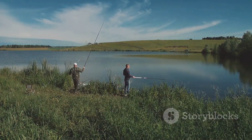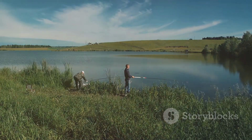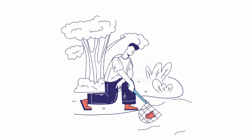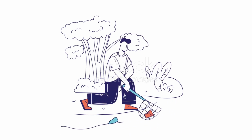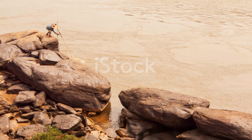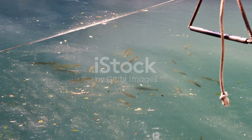As anglers, we have a responsibility to protect the natural habitats that we enjoy. Practice catch and release whenever possible to help maintain healthy fish populations. Use barbless hooks to make it easier to release fish without causing injury. Handle fish gently and return them to the water as quickly as possible. Avoid fishing in areas where fish are spawning, as this can disrupt their reproductive cycles.